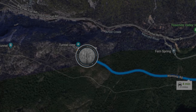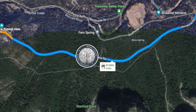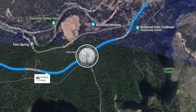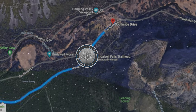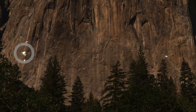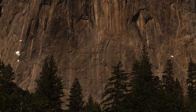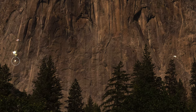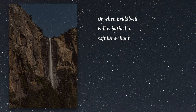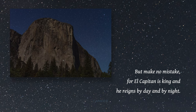Remember that strange phenomenon I mentioned in episode 1, where you've already stopped the car before even realizing it? Well, ironically, it happened again at the same exact spot. But this time, it was twilight. And we just happened to notice tiny specks of light on the wall of El Cap. It can only be one thing. Or when Bridalveil Fall is bathed in soft lunar light. But make no mistake, for El Capitan is king and he reigns by day and by night.